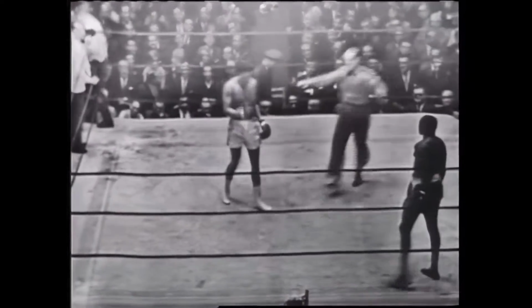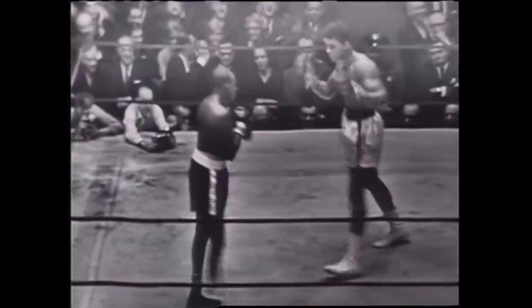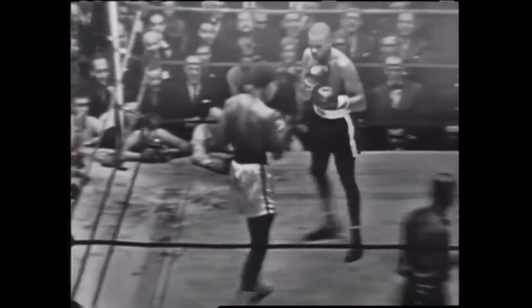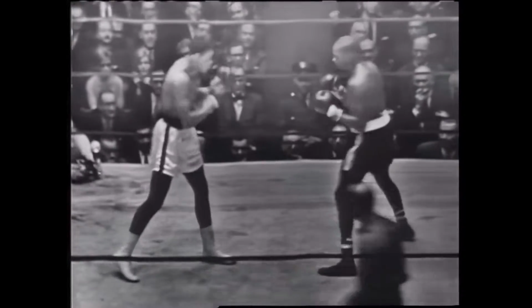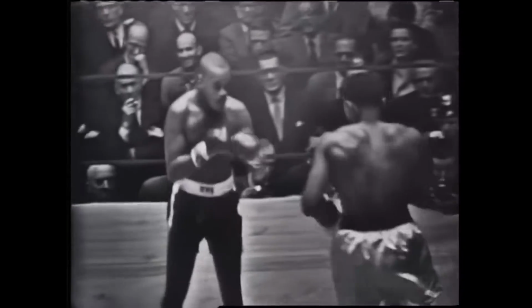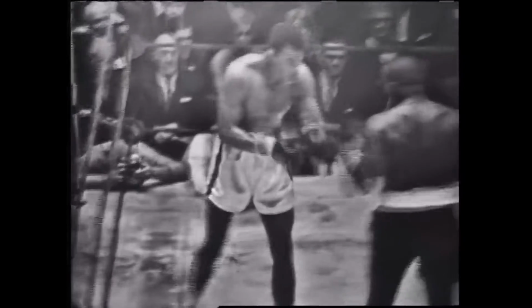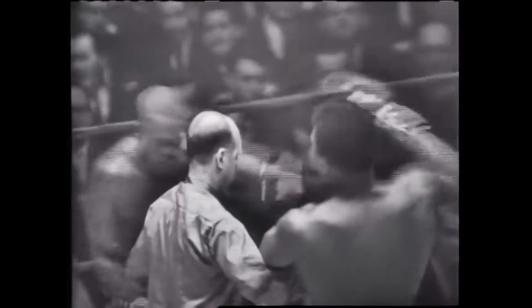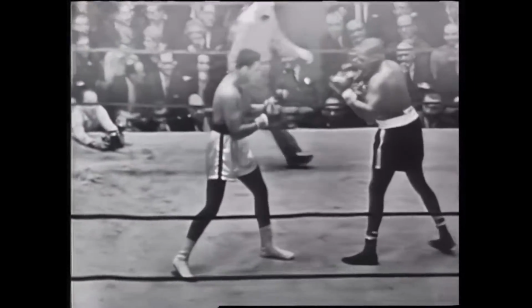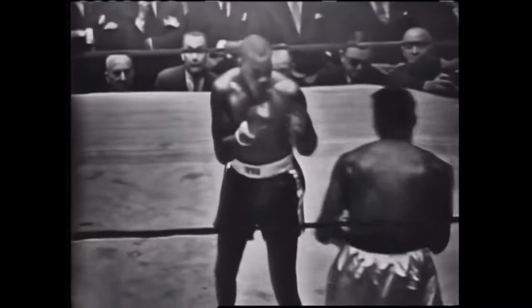Round 5 at the Garden in New York. Round 5. Clay in white, Jones in the dark trunks. Doug Jones' attack thus far has been forward, as you've noticed. He's been trained that way against a backing up Clay.